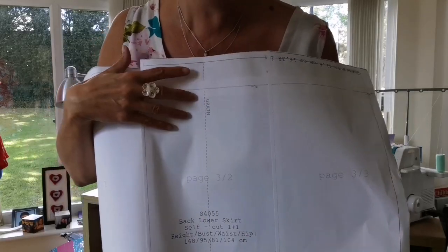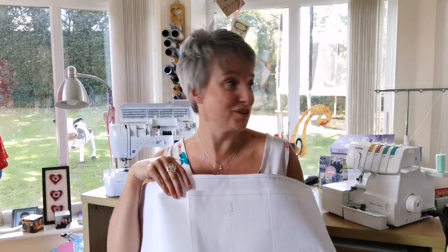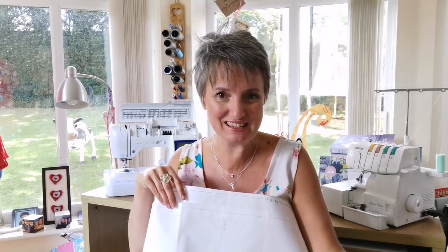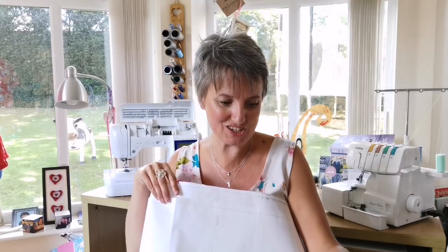And then again it's got my measurements, so height, bust, waist, hips, and I do actually forget to tell you that quite often. I've got them written on a piece of paper here because for some reason I can never remember them. So my bust is 95 centimetres, which is 39 inches. My waist is 81 centimetres, which is 32 inches, and hips are 104 or 41 inches.